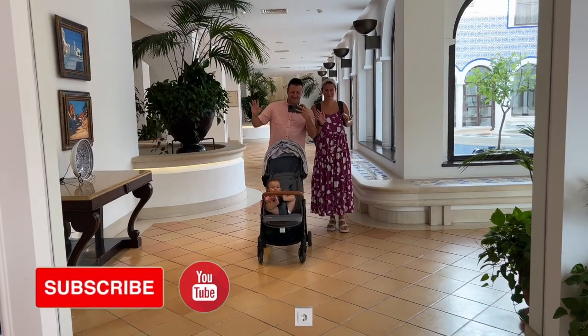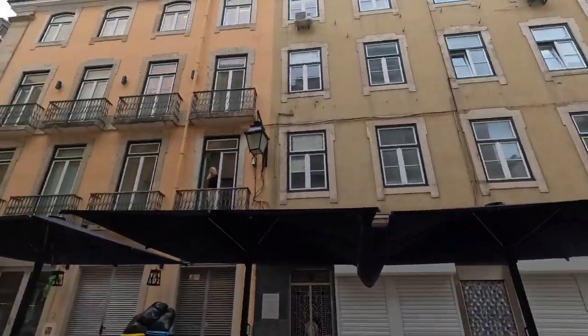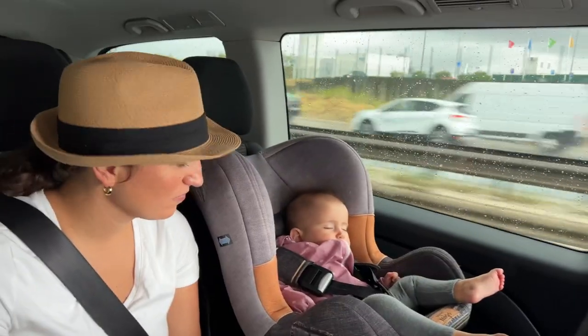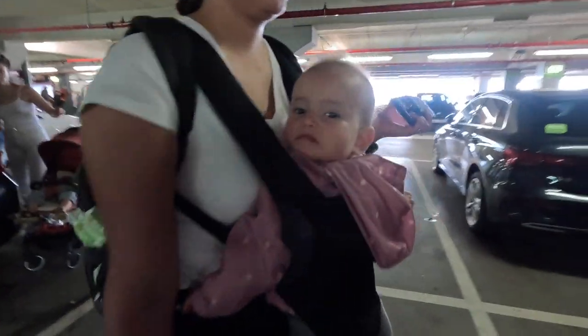We picked a good day to leave Lisbon as the rain was starting to come down pretty hard. We were in the cab on our way to the airport to pick up the rental car. Get in the rental car. Livy, you ready to go?